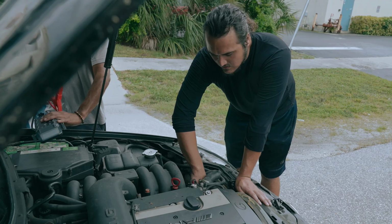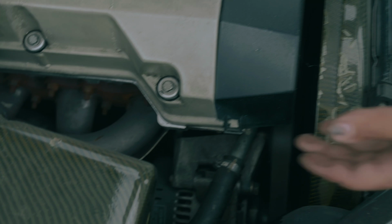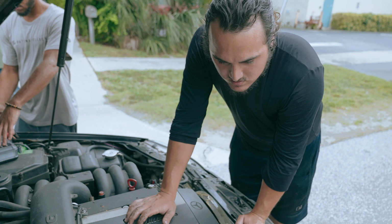Check on the belt, make sure it's nice and tight. Look right here, you can see me pulling on it. It's nice and tight, it's really tight on there. Making sure it's on all the pulleys. Making sure nothing's loose to the touch. We've had cars where you start and they don't have the right belt on there and they fall off.